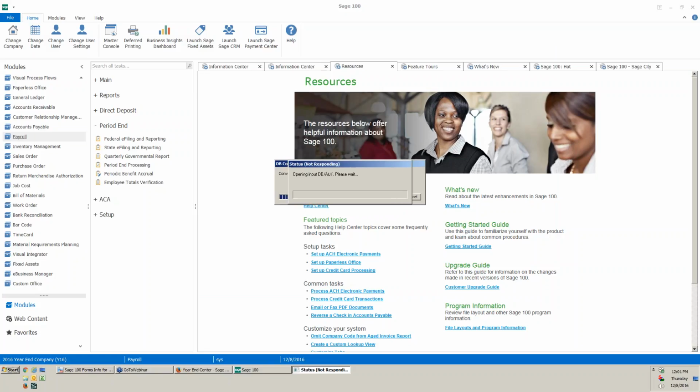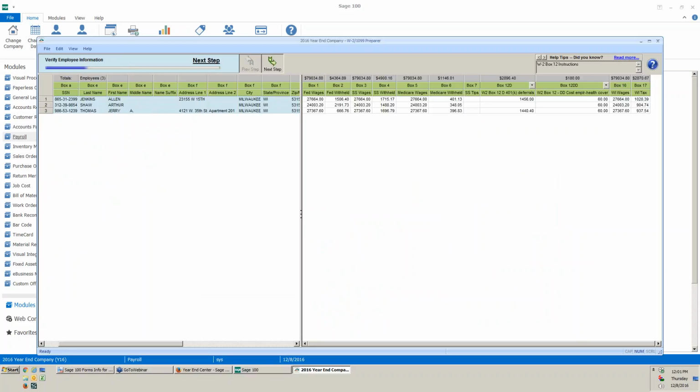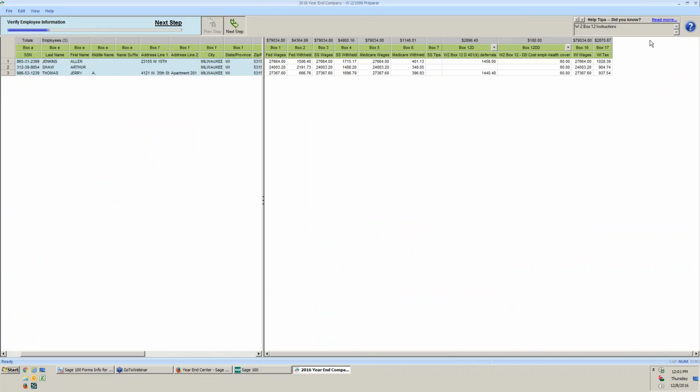So then once we've answered all the questions, it starts compiling the history on your employees and creating summary amounts for them all. And then it brings us to this window. And this is basically what also the 1099 printing works like. It presents a window with a grid and columns of information specific to your 1099s.